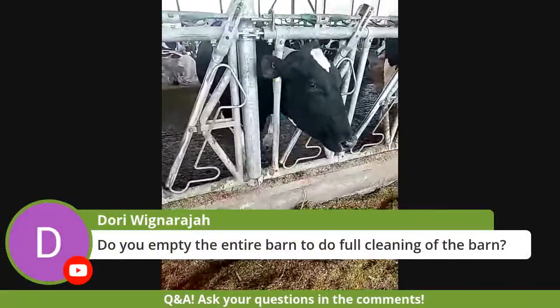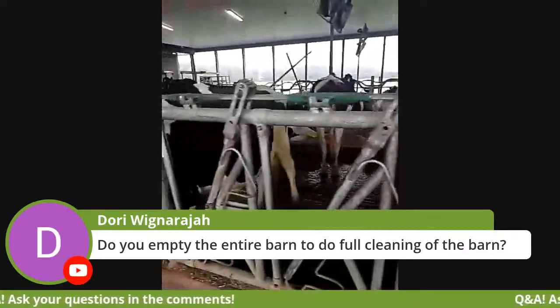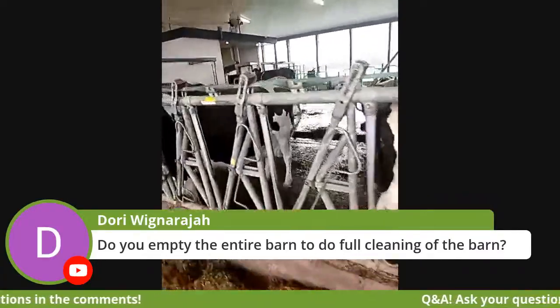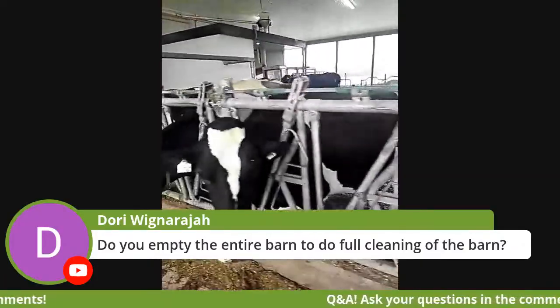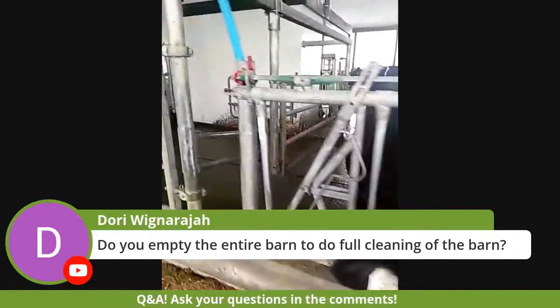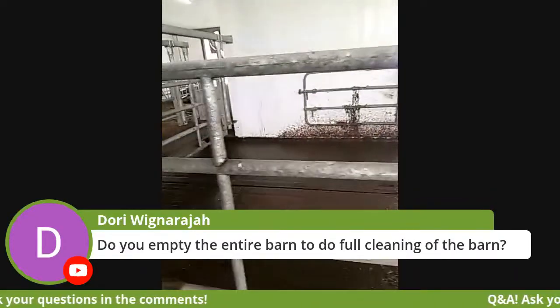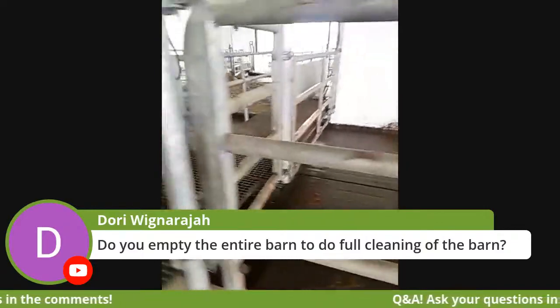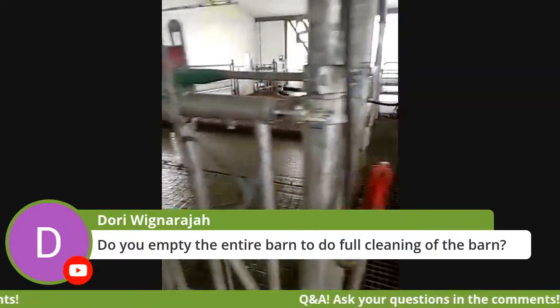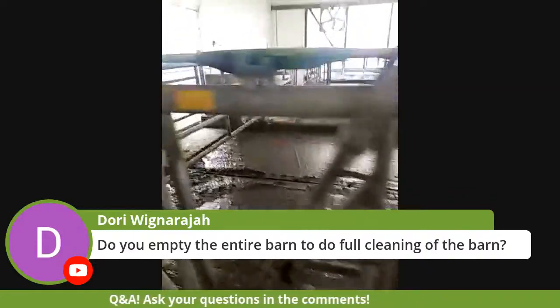Do you empty the entire barn to do a full cleaning of the barn? No. What happens here is we have big scrapers. So the scrapers clean the barn and they bring it down, right? Down here, I'll try to walk a little slower. And the manure goes out to a big tank where it's stored. So as we go by, that's our walk space. And this is where the manure gets scraped down.